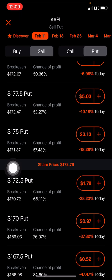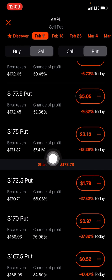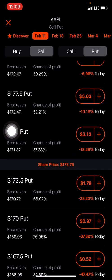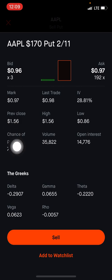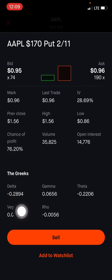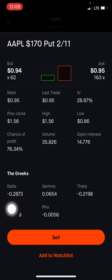I know it sounds like a lot, but some people make good money. So on the cash secured puts, we're going to do a delta of 0.3. Okay, so let's remember that 0.3. So it's 172. You're going to feel comfortable with whatever. Let's look at a delta here. Here's a delta 0.29, 0.28 right now, just lowered. So you're good. You're within your range. You want to go 0.3 or lower.